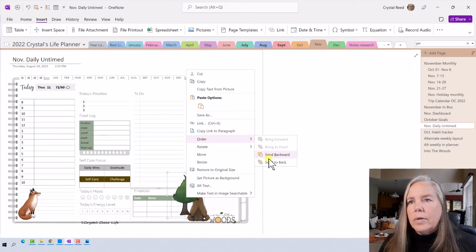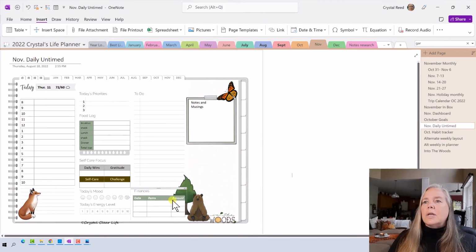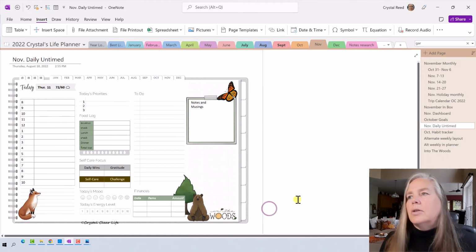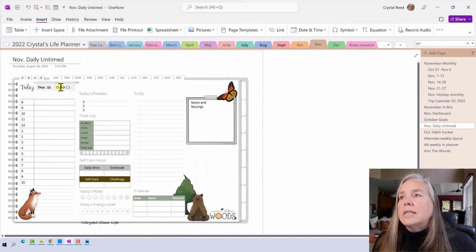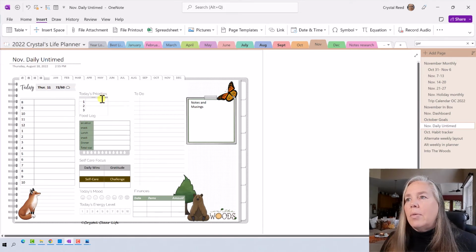And again, ordering send to back, so I can kind of play around with that. So there's the tree. My chart came to the front. The bear's in the front. The Into the Woods is also there, which I think is really cute. Okay. Now I have this up here to remind me to put the day and the date and the weather. So I'm going to leave that there for now so that I have that reminder.